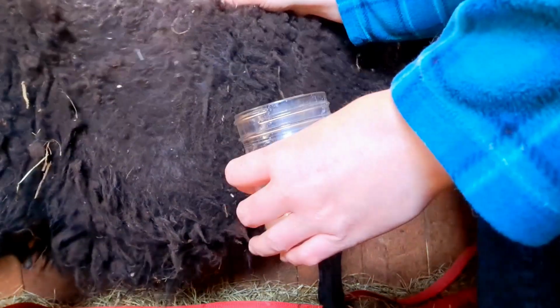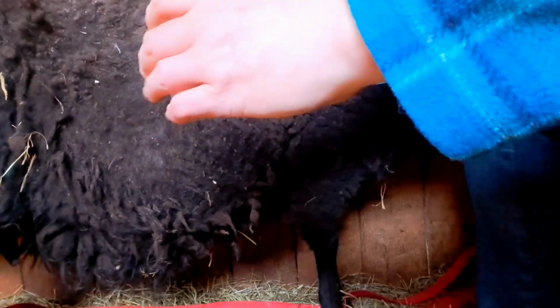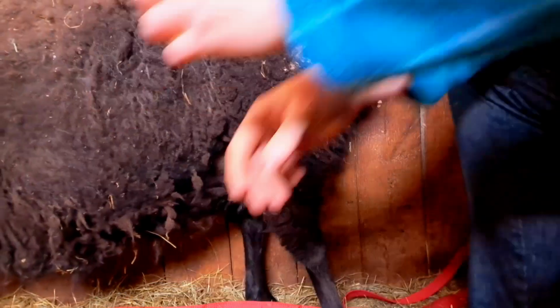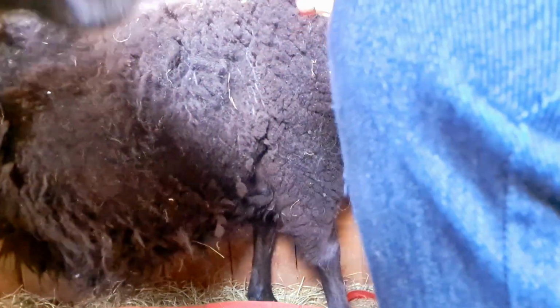And again. So, I don't have very much in here yet. Hi, sweetie. But we're trying to do this without a setup. Just loose. And they don't know what's going on either. Hi, girls. Everybody's coming over to see what's in the jar.